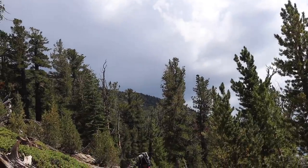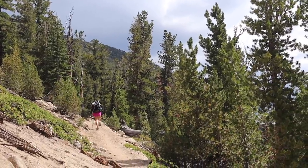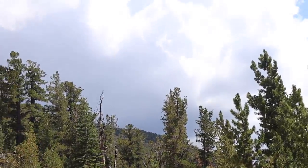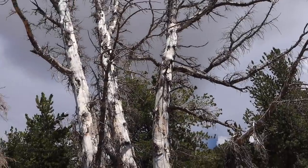The clouds have moved in and we're hearing thunder, and so we're trying to book it up this hill so we can get down the other side and hopefully have no problems. But yeah, it's pretty dark.